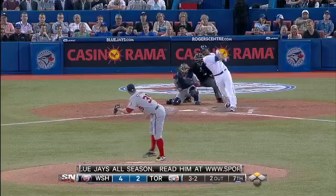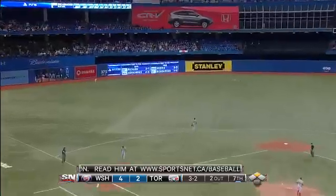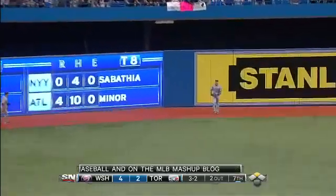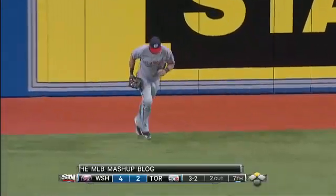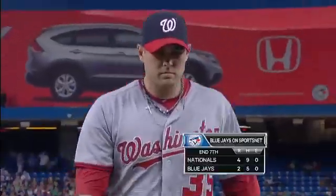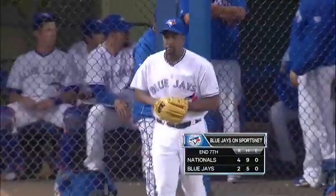There goes Jose from second. Curveball hit high and deep toward left center. Going back, Ankiel with room on the track. The second straight at bat for Edwin that he has flied out to the warning track out in left center field. And Edwin has to be very frustrated at the moment. Blue Jays have a hit and leave a man. It's 4-2 Washington.